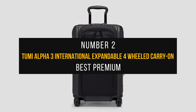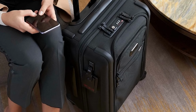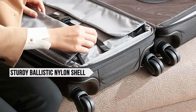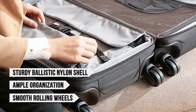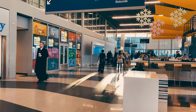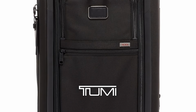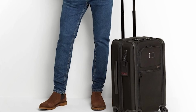Best Premium Carry-On. Tumi Alpha 3 International Expandable 4-Wheeled Carry-On stands out as a phenomenal option in the higher-end price range because of its sturdy ballistic nylon shell, ample organization, and smooth rolling wheels. When you compare it to other luxury carry-on suitcases that hover around the $800 to $1,000 mark, the Alpha 3 delivers one of the best overall values. It's not cheap, but you get a durable, well-designed bag that's loaded with clever features.